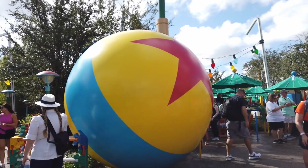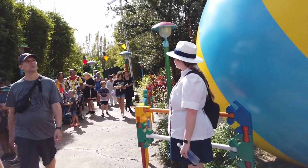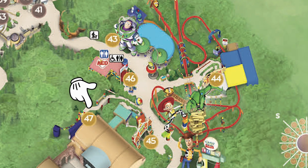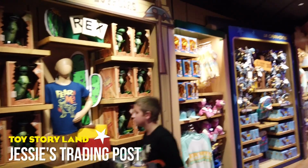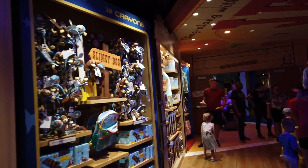So over in Toy Story, you're going to find the iconic Toy Story big bouncy ball, and to the left of it, you're going to find a pathway. It might not look like you can walk back here, but you can. Here we are. This is Jessie's Trading Post. So this is the exit to Toy Story Mania. This is the store that you're going to head through. It is fairly new. It just opened a few months ago.